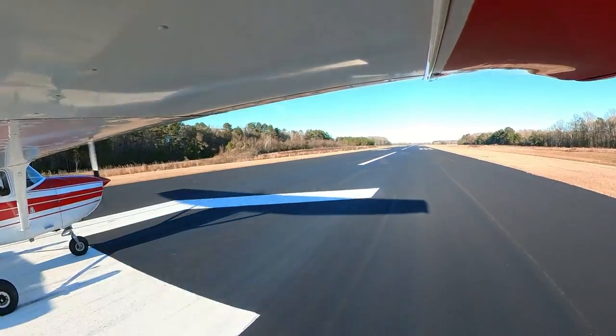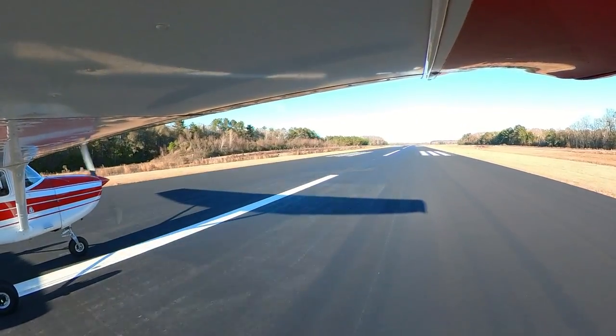All righty. Engine instruments are in the green. Airspeed's alive. We're looking for 65.